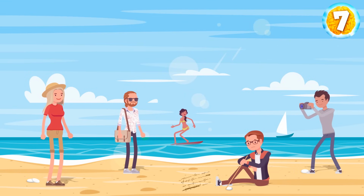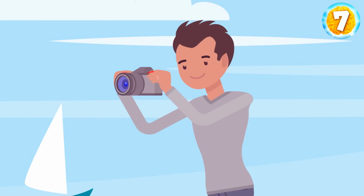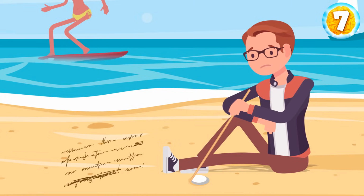Karen received pink lilies. Take a look at Hans's shirt. It has a print with pink lilies. He loves these flowers, but this doesn't prove anything. Will has a tan line from a wedding ring, and he's taking pictures of his wife surfing. But Jacques is writing in the sand, and his handwriting looks suspiciously similar to the love note. Spotted!